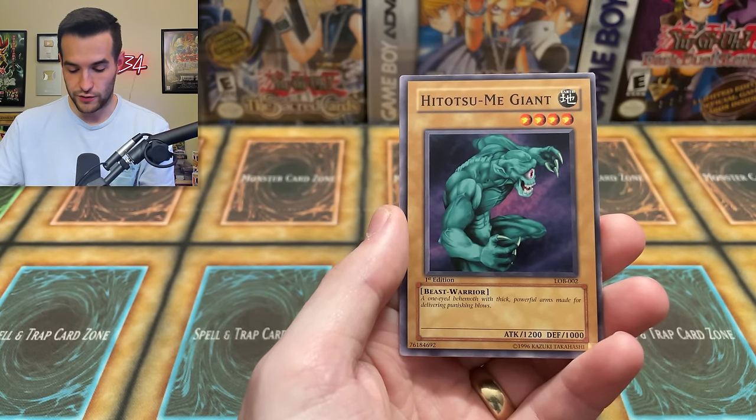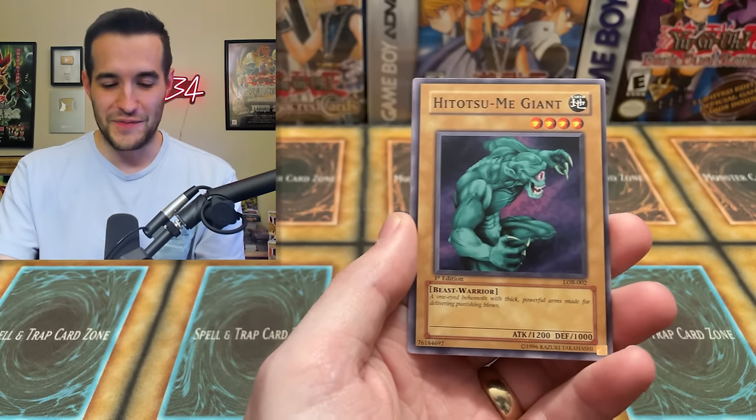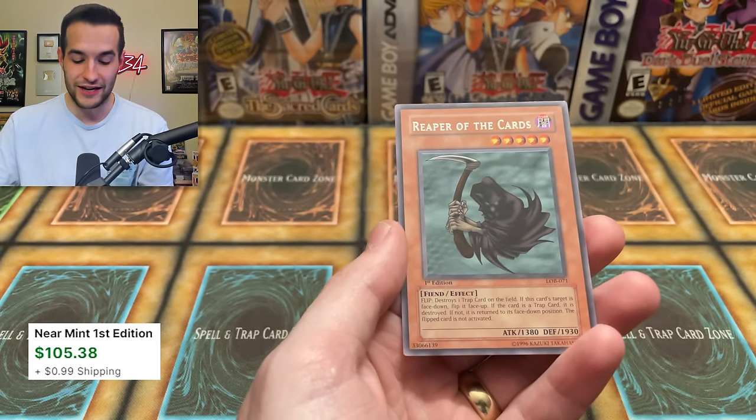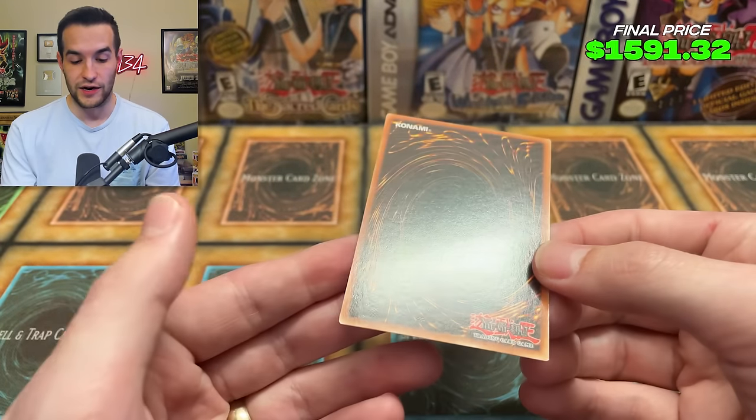Hitatsumi Giant. How many cards are we through now? We're through seven cards. I think it's the next one. Come on, give us a LOB foil. Let's go. Oh, it's a Reaper of the Cards. A pretty cool rare, though. If we're going to get a rare, Reaper of the Cards is the one to do.